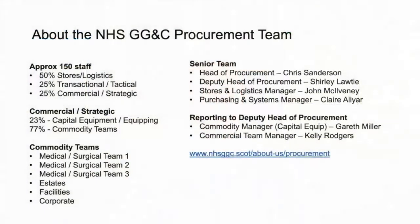Just another slide here, briefly, I'll talk about this. This is the Greater Glasgow and Clyde procurement team. We've got about 150 staff. We have a team that deal with commercial commodity teams that deal with commercial activity. It tells you on the slide there how that's broken down. We have a senior team that's myself, Deputy Head of Procurement and so on, and we have other senior members of the team. I won't dwell on that, but just to say that there's a link there that will take you to our external webpage, and you can read more about how the procurement team are made up and what it is that we do.